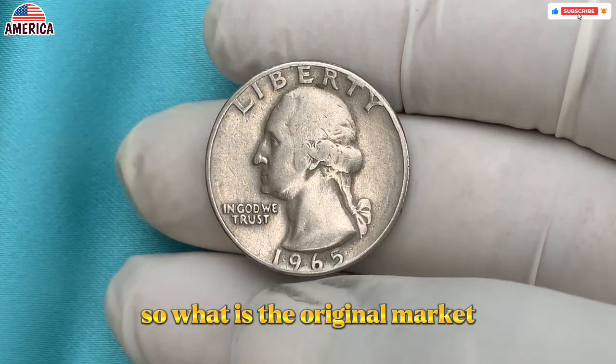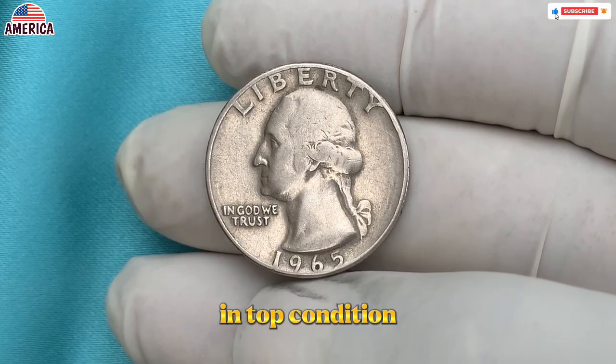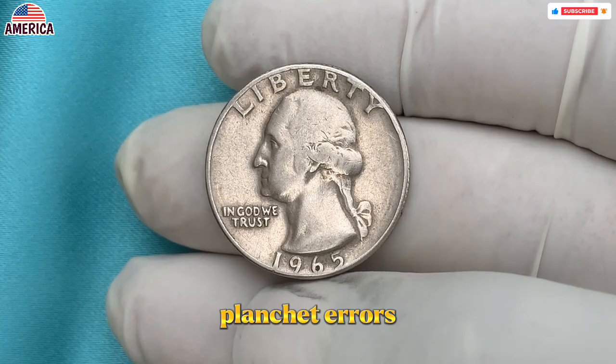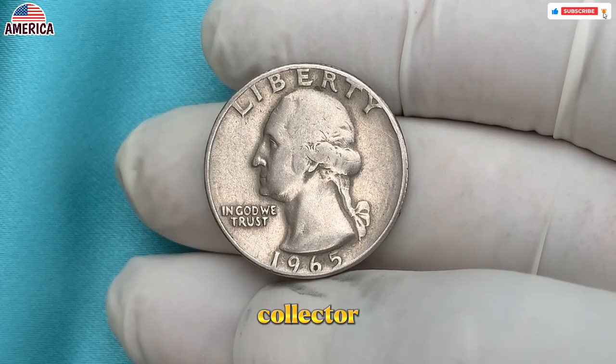So what is the original market value of a rare 1965 Washington quarter dollar? In top condition and especially with silver planchet errors, these coins have sold for as much as $7,000 in the United States collector market and auctions.